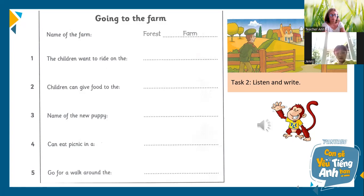One. Why does the farmer drive a tractor, Mrs. Park? Well, he goes on it to see the animals. We'd like to ride on the tractor with him. Can we do that? Sorry, you can't do that. But you can watch the farmer. Oh, okay.